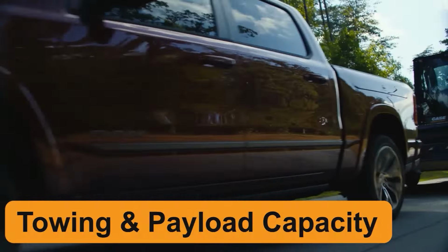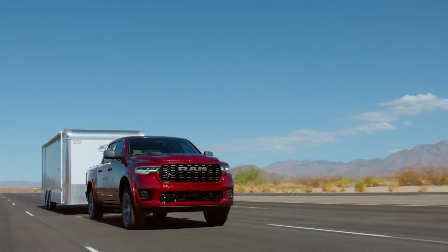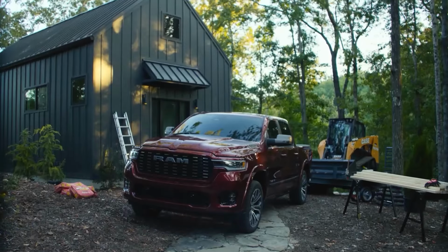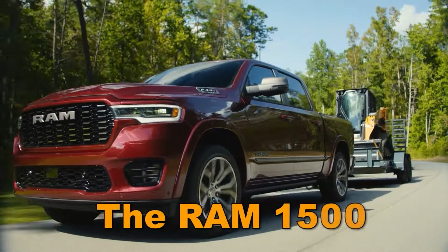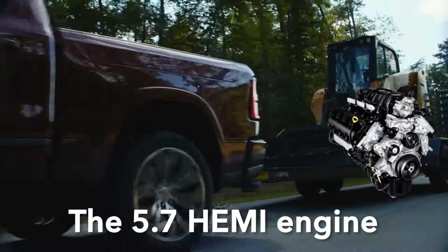Towing and payload capacity. Now let's cover a very important topic, which is the towing and payload capacity. For those who don't know, towing and payload are the aspects that make a truck so great. If the truck is underperforming in this area, then you should definitely avoid it. And when it comes to the Ram 1500, things are pretty different compared to before when this model had the 5.7 Hemi engine.